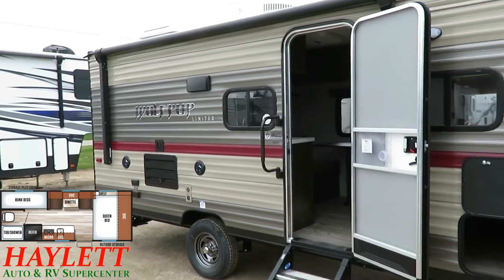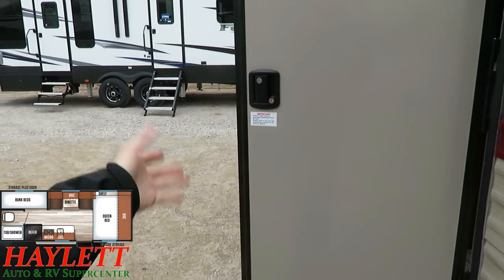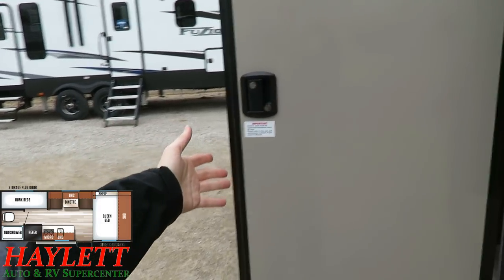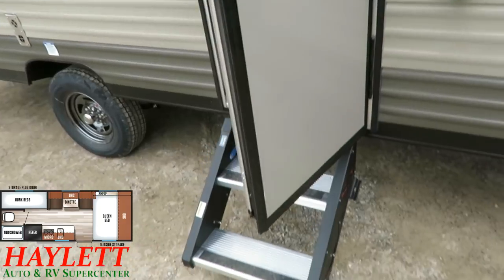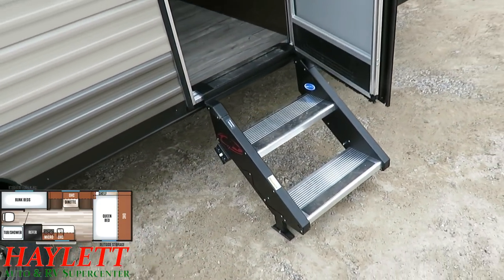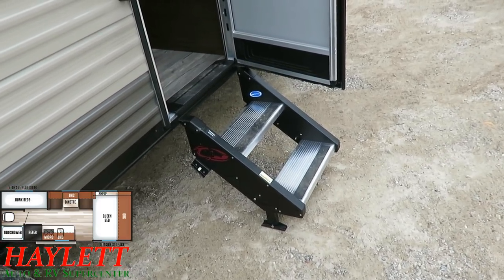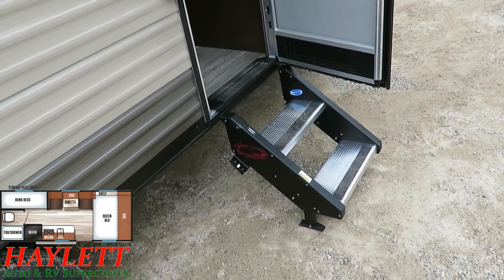Like, we've got the larger entry handle for a little bit easier coming and going, so the kids don't fling the door open. You see that it's a friction hinge latch so that it self-catches. You see we've got the nicer Moride steps right here with the adjustable feet pegs so that this is extremely sturdy and stable. And I think that they are the most impactful on a smaller camper like this one.